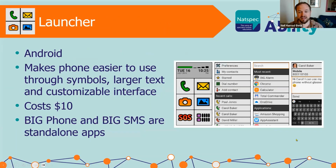Starting something that can make things look a little bit differently on a phone. This is specifically for Android, is Launcher. It'll make the phone easier to use through symbols, larger text, customizable interface. It costs $10. And then there are Big Phone and Big SMS apps, which are separate apps for those tasks. I think you can buy them all together as a package as well.